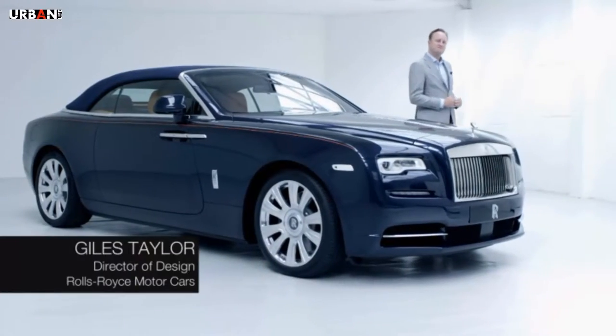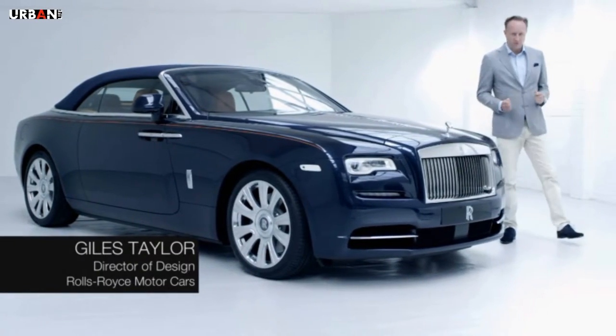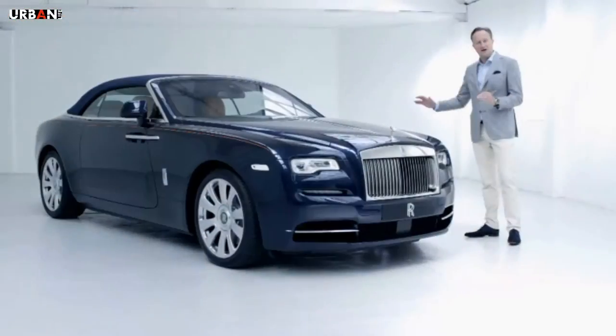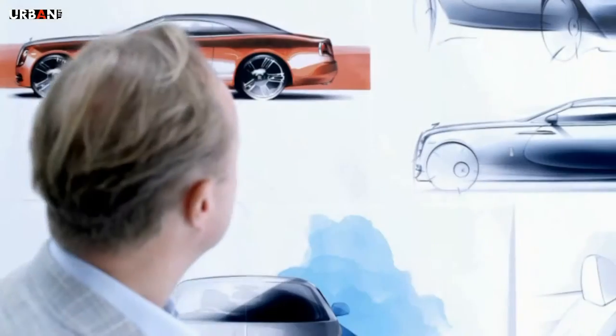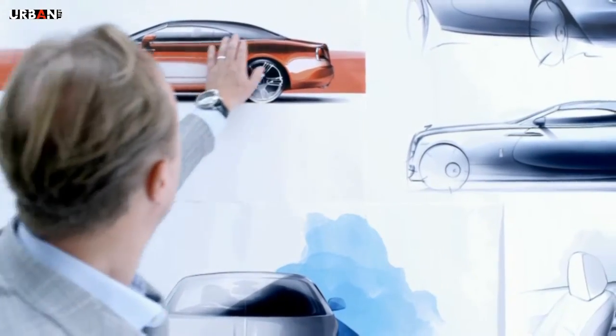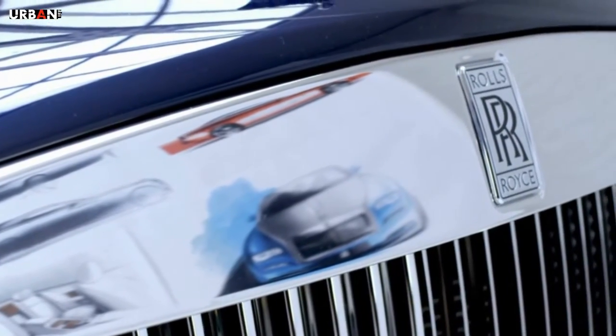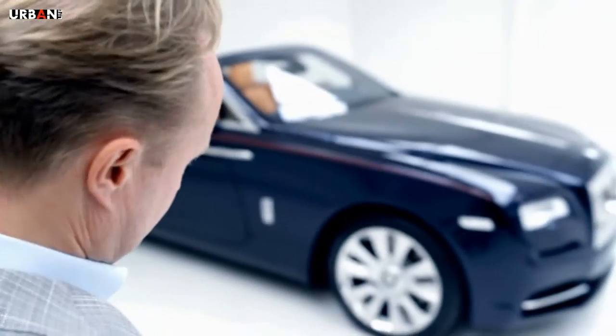Thanks very much, Torsten. There's a wonderful sense of occasion with Dawn. From the very early concept sketches, the designers sought this purity of line, this simplicity of form, perhaps three or four lines that would evoke the glamour and the style of some of the most beautiful drop heads ever created by Rolls-Royce. Also important was a crisp modern edge that would fit the world of our contemporary customer.